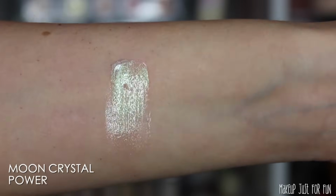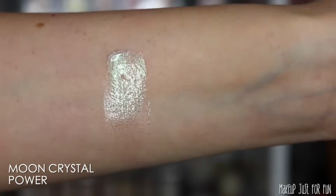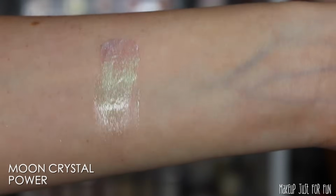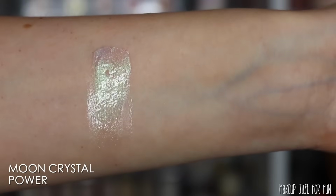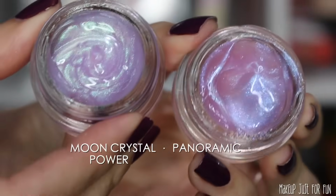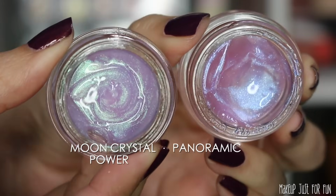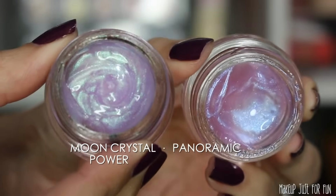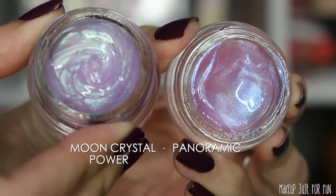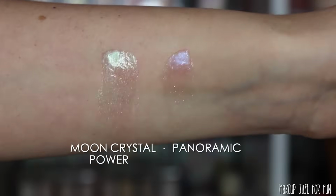You will get to see this in action later on in the tutorial portion, in case you're wondering what the heck this is for. I don't know if I did it right, but I will show you how I used it. I also want to show you a comparison with the previously released shade that I mentioned from the Aurora Struck collection. That one's called Panoramic. It's definitely more of a pinky purple, and it has a decidedly pink blue type of shift, whereas Moon Crystal Power is a much stronger, more green, almost golden green in comparison.